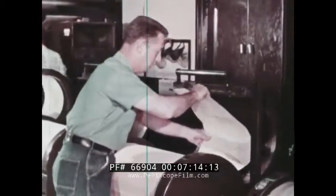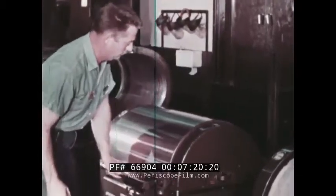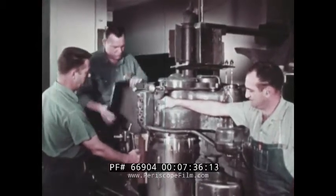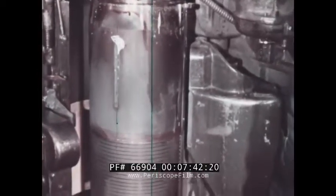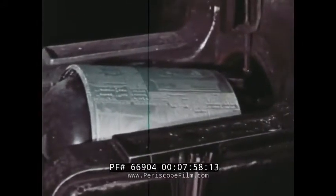Now the mat is baked into a curved form. The mat comes out hard and tough. It has to be tough because this machine pours hot liquid metal against it. The metal quickly hardens into a perfect copy of page 10. Only now it is a curved plate, ready to go to the press room.